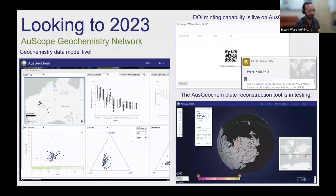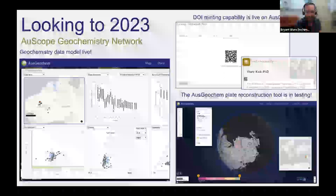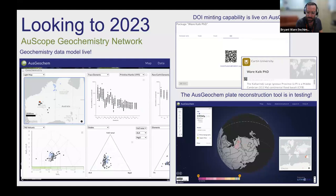Start playing around. The other thing that's come in to the platform is DOI minting. So now you can mint your DOIs onto your data, which has been really great for some of us that have been working on getting this into the platform for recent papers we've been trying to get out the door. A lot of journals are trying to get data into repositories, so it's good to have your data with DOIs already beforehand. So that's live in the platform.